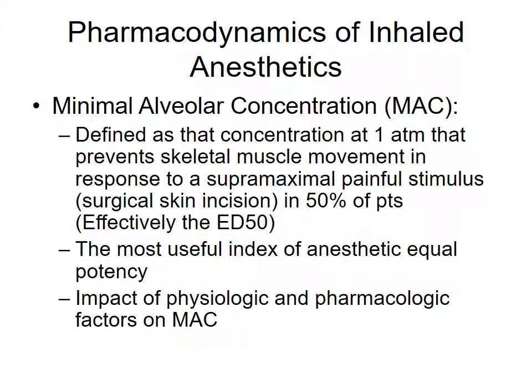It's the most useful index of anesthetic equal potency, and there are various physiologic and pharmacologic factors that impact the MAC that you'll need to memorize. They're important. So for instance, increasing age results in a progressive decrease in the MAC of about 6% per decade. That's similar for all anesthetics. So for really elderly patients, we define the MAC of sevo as 2%, right? But it's not that for really elderly patients. I don't have to have them at 2% to know I'm at a MAC. They typically need less, because the MAC requirement decreases. Whereas neonates and infants typically run a higher MAC, so 2% might not be enough for them. They might need 2.5 to 3% of anesthetic.